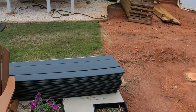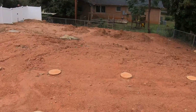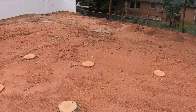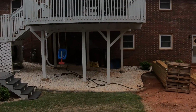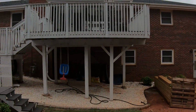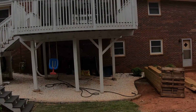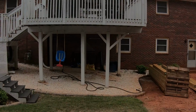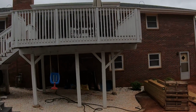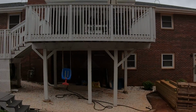And then my deck boards and everything else I've got going on. It's kind of a mess up under the deck. I did the balusters for my deck. I did taller than code or regular decks because of being so high up and having kids. I wanted to make sure nobody could fall off of that, so I did that for that reason.